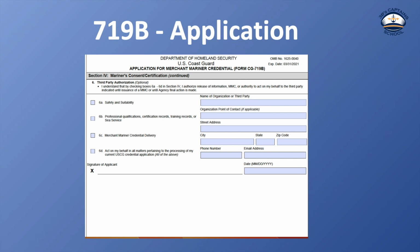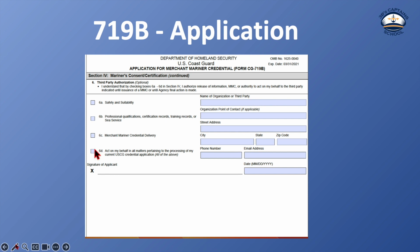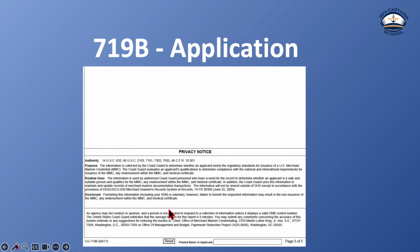So if you have someone helping you submit your license, they're going to have you put their name and organization and sign here saying you authorize them to communicate with NMC. If you're just doing your license yourself, which is what I recommend, it's not very difficult, then just leave this completely blank. You will, however, have to put your name printed on the bottom of this page. So top of the page, bottom of the page. And that is all that's involved in the application for your 6-pack license.